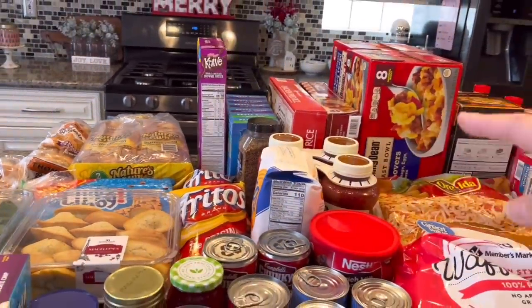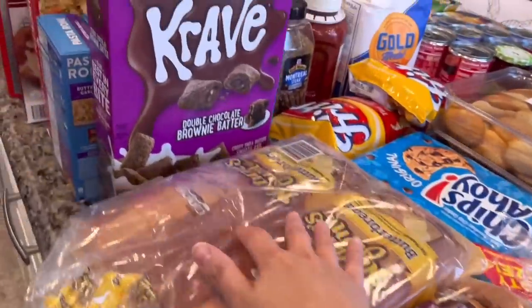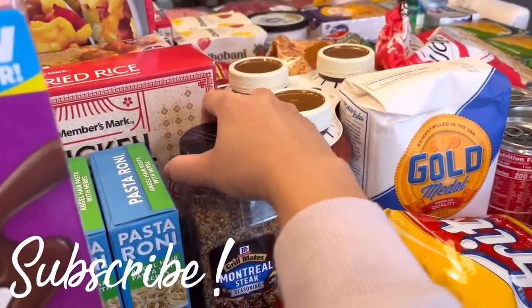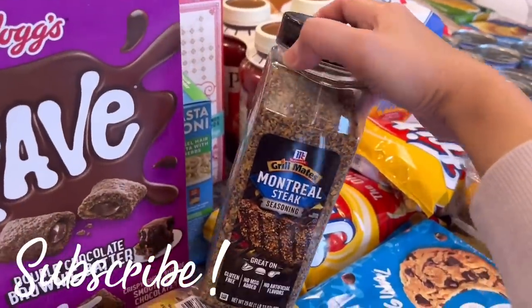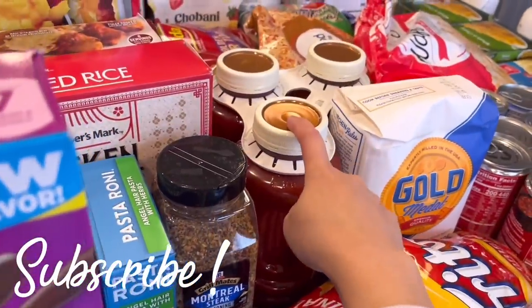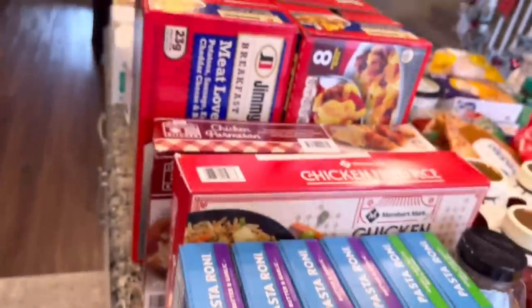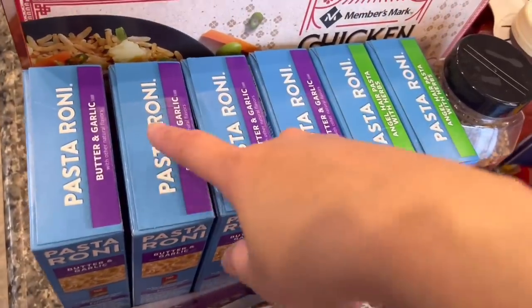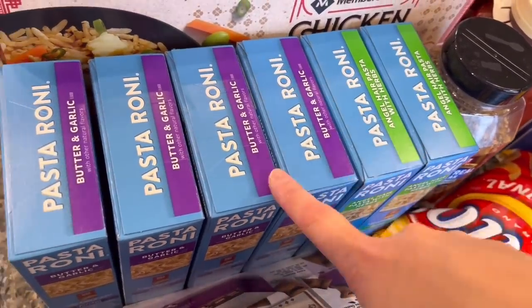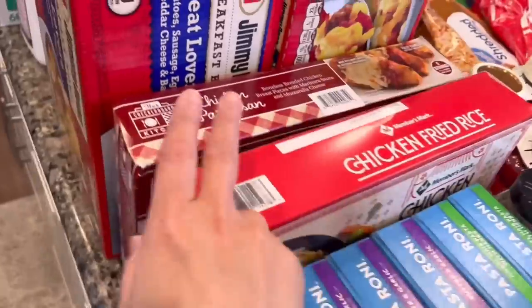I'll turn around so you can see better. Okay, so like I said, we have breads over here, cereal. I got this steak seasoning. This is what I like to put on the steak every time I cook them. And then some pasta sauce here and flour. And then I said cereal, right? And then pastaroni over here. These are the flavors that we like. This is the angel hair pasta with herbs, and then the butter and garlic. Anything butter and garlic is so good. So I got that.